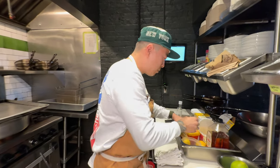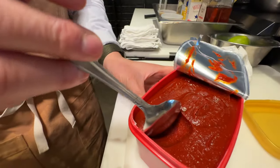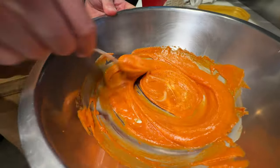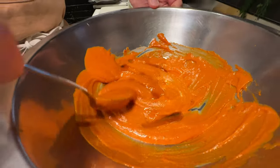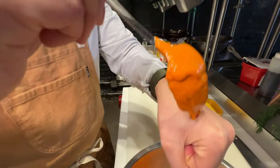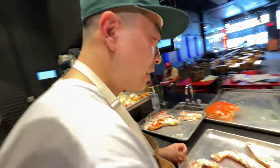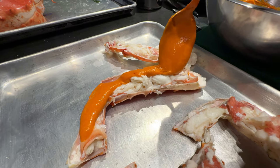Next up, we're gonna take some gochujang. Oh yeah. We're gonna add gochujang right in there. Some toasted sesame oil. Beautiful. Dish number one, over here. You ready? Gochujang aioli. We're gonna put this on top of the king crab legs. You know, just gonna go a little. Nice.